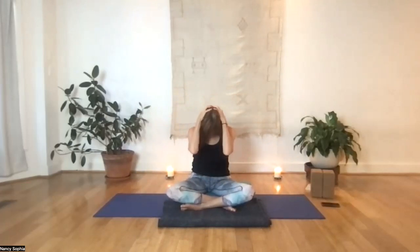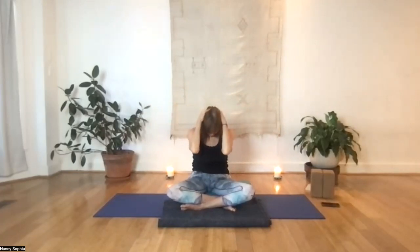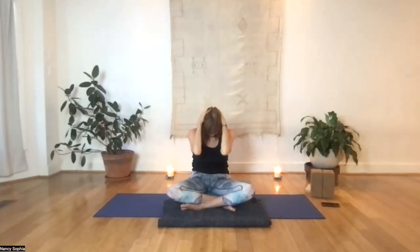And then come forward on your sitting bones, lift the rib cage, press the head into your hands, open the throat. And let's repeat that a few times. Now letting the whole spine move, extending the spine, which is opening the front of the spine, and then flexing, opening the back. Three more times.